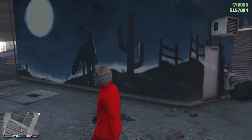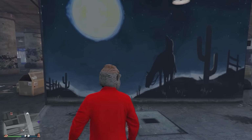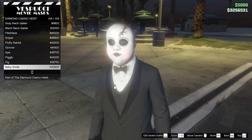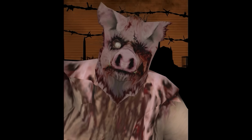Over in Strawberry, there's a lot of graffiti. One of them, this one here, looks like a silhouette of John Marston. Another cool nod to Red Dead. At the mask store, you can buy a pig mask, which is very, very close to Pigsy from Manhunt. Rockstar really thought of Easter eggs absolutely everywhere.